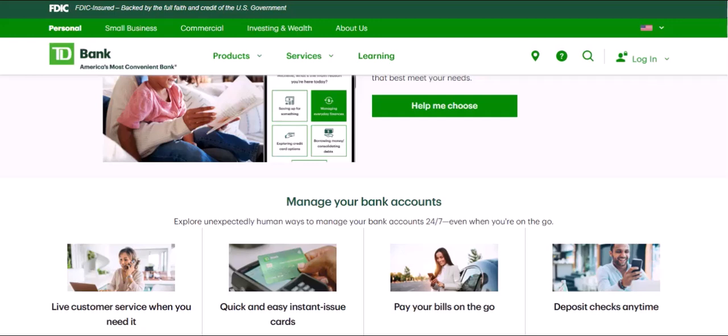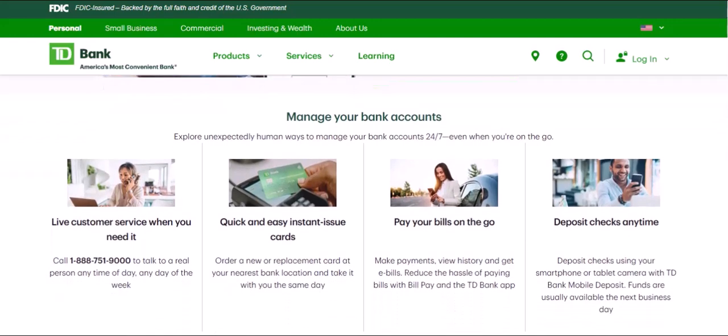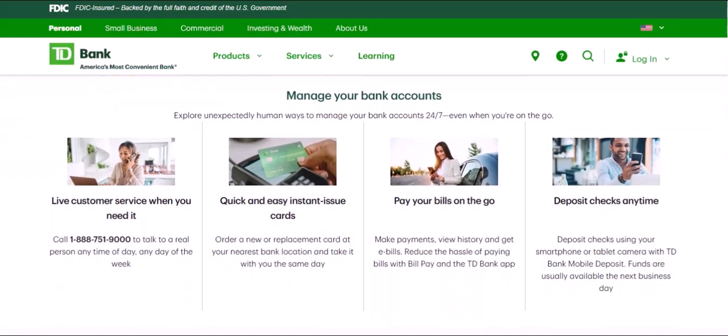While convenient, be aware that international wire transfers usually come with a fee, and the exchange rate applied might include a markup. Plus, intermediary banks involved in the SWIFT network might also deduct their own fees, potentially affecting the final amount the recipient receives. Beyond traditional wire transfers, TD Bank also offers TD Global Transfer.